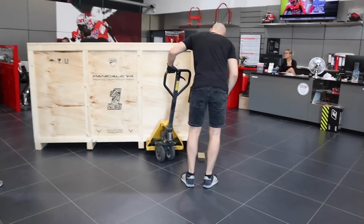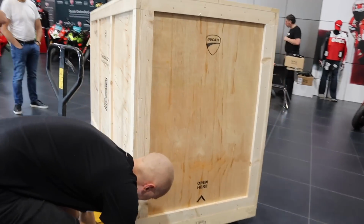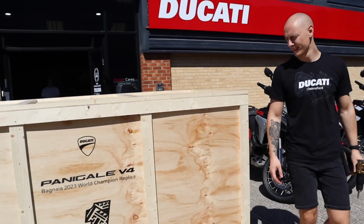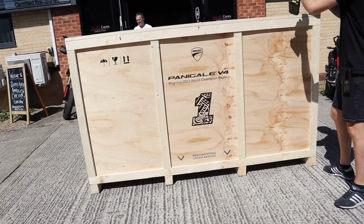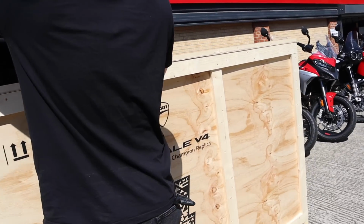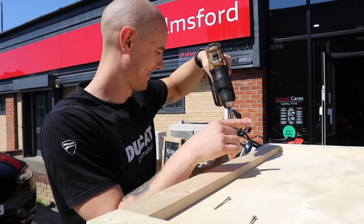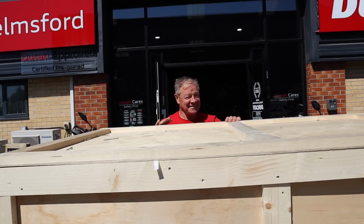Right, because it's a sunny day, Liam wants a suntan. Because it's a big box, we've got to have Liam unboxing it today. Yeah, you won't be able to see Paul otherwise. Nah, Paul is standing behind the box, but quite handy with drilling. And they call me the drill master. Oh, here he is, look. I told you, look, just about see him under that box.